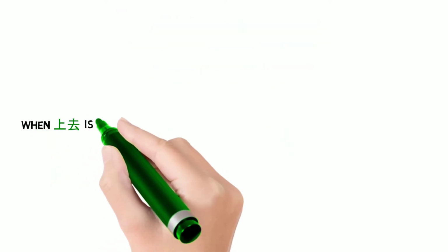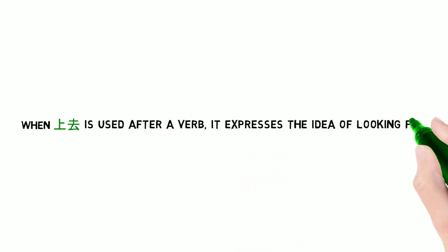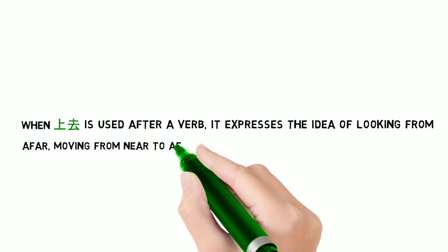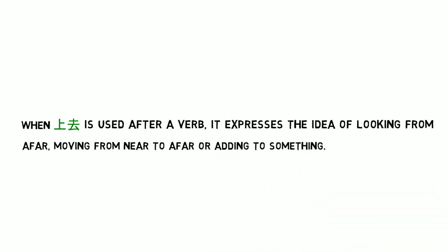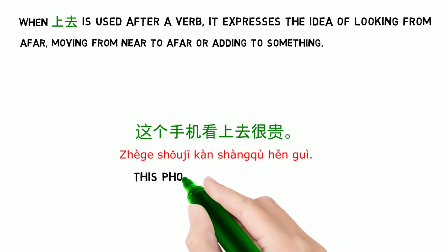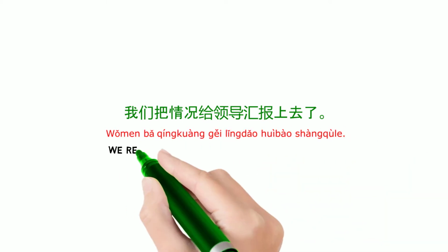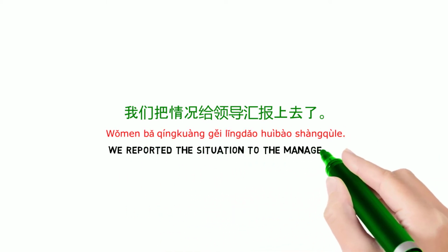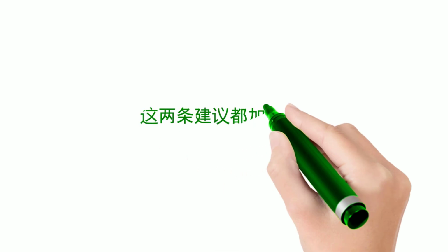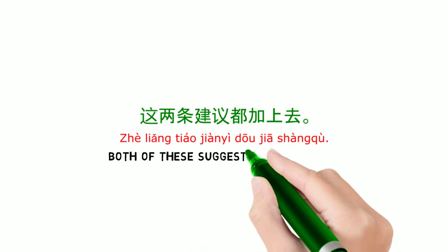Second one, 上去. When 上去 is used after a verb, it expresses the idea of looking from afar, moving from near to afar, or adding to something. 这个手机看上去很贵。This phone looks expensive. 我们把情况给领导汇报上去了。We reported the situation to the management. 这2条建议都加上去。Both of these suggestions are added.